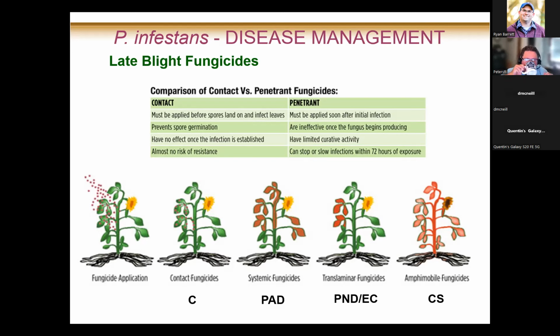I think to your point, Rick, early application's key. When I arrive at some fields and I just see the rows closing and the guy's getting his second contact on, we're lucky. We don't have blight spores around. Hopefully we don't. I think the key to this session is understanding blight, that we have to take a proactive approach on the protectant side, because there's no curative.